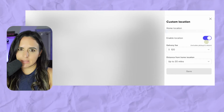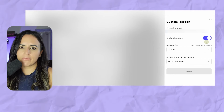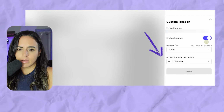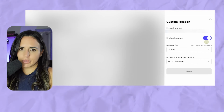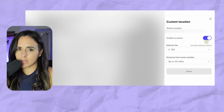So for instance, if you've set that setting to allow any distance, or even say 40 miles from the home location, and someone books it for 8:30 a.m., now that hour that you gave yourself to drive to and from the airport and make it to work on time isn't going to be enough for you to drive 40 miles back and forth. So just keep that in mind when dealing with custom locations.